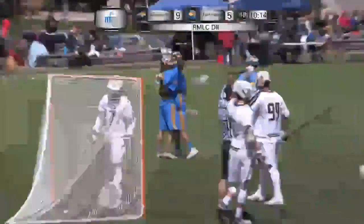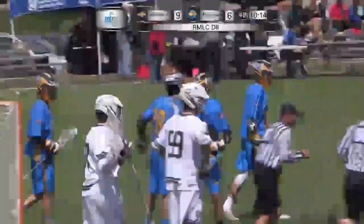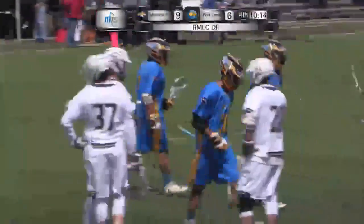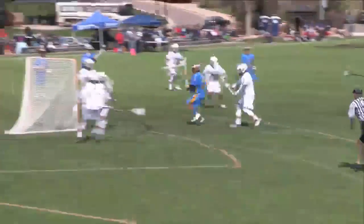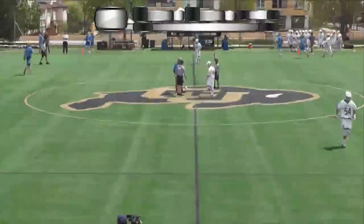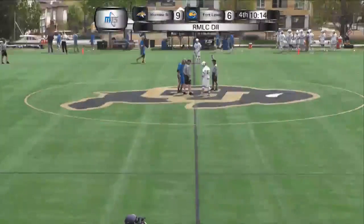That's a goal for Fort Lewis. Credit that one to Branch Boyle. Who else but Jacob Branch Boyle? I mean, the guy has been Mr. Everything on the offensive end, and that was another solid individual effort right there. Wraps around the cage, takes matters into his own hands, low cradle, protects the ball against his chest, able to get a look on Colesworthy, and then rockets it past his shoulder.